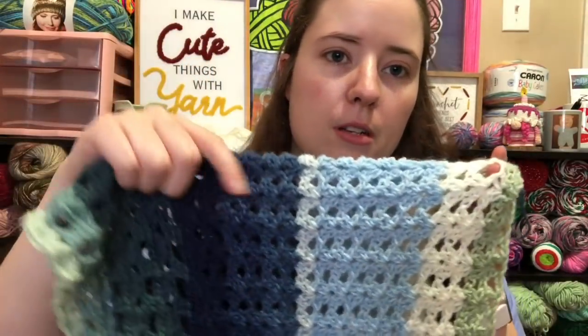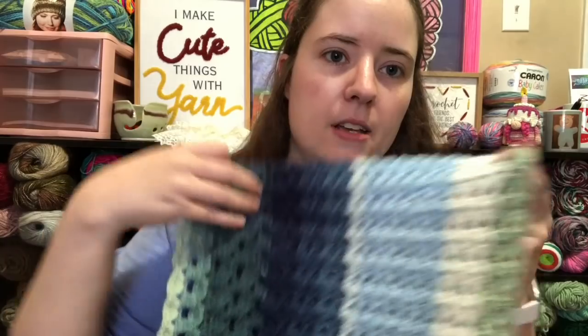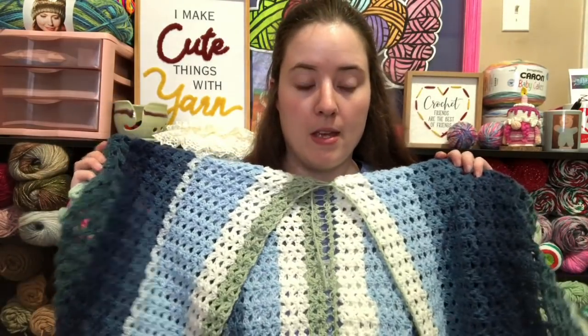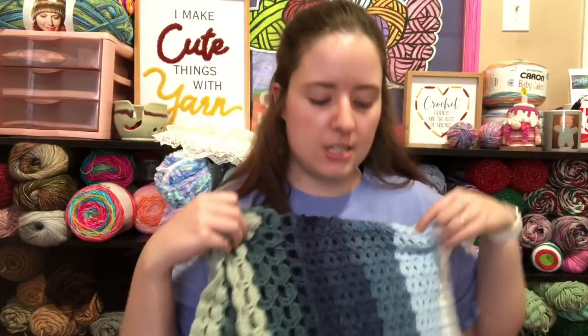I do like it a lot though. It's real pretty. The two pattern repeats are real easy. There's this section that's like a V-stitch and this section which is a shell. And it's just really pretty. I like it. I'm going to finish it eventually. I'm still having a hard time deciding if I want it open or closed. But that is a free pattern by Make and Do Crew, and I'll link it below.